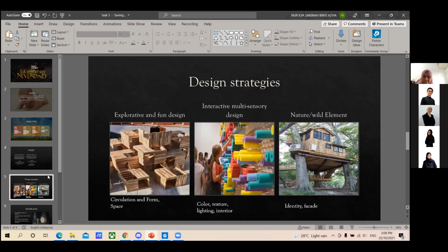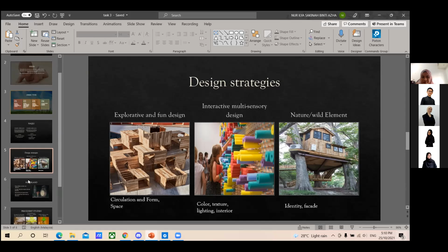Okay, lepas tu design strategies, I think that the first is to have an explorative and fun design. Like how I describe explorative and fun design is through circulation, form, and space. The second one is having an interactive multisensory design, which is through color, texture, lighting, and also the interiors, furniture. And then the last one is I want to put nature and wild nature elements because I want to relate it with the context of Sarawak, which is close to the nature. So this is a design strategy.